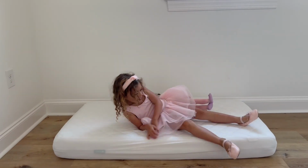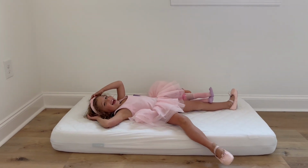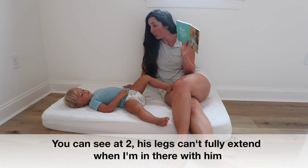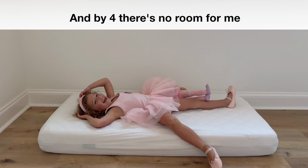Now, personally, I don't recommend the toddler bed, which is a crib mattress size, largely because it's so short-lived and not very comfortable for adults doing bedtime routines. There's not really enough room to sit on the bed and read a book with them, so you kind of have to sit next to the bed, and kids typically outgrow it by the time they're like 3 years old.